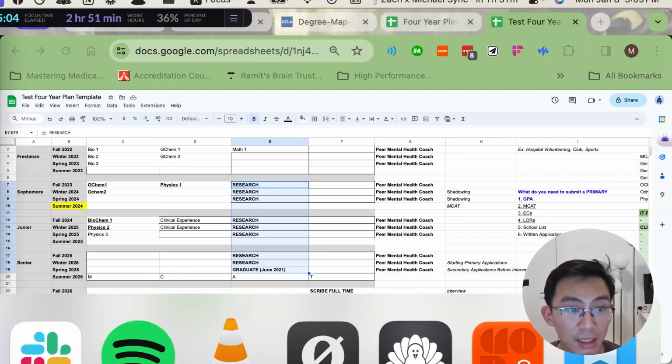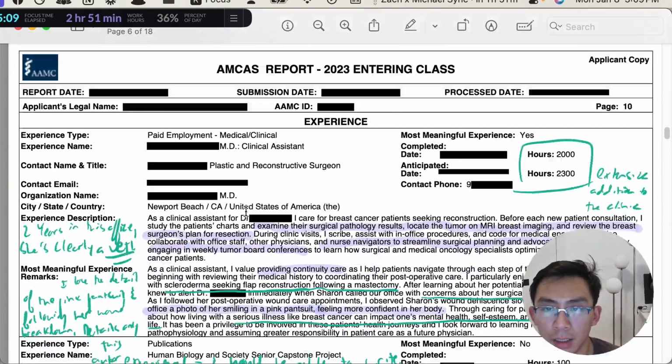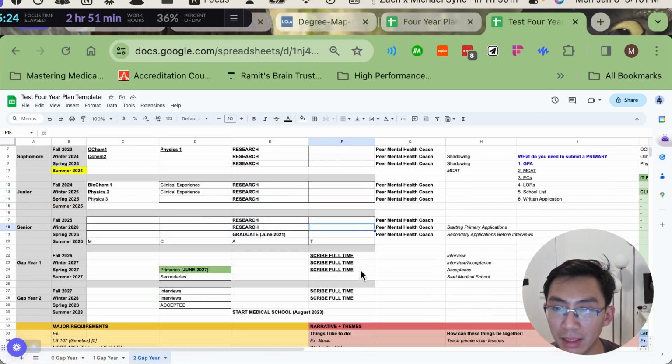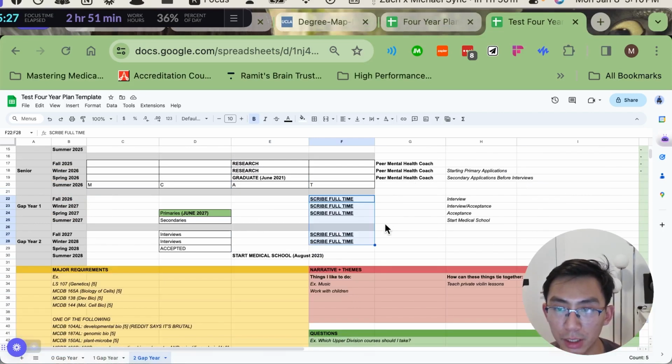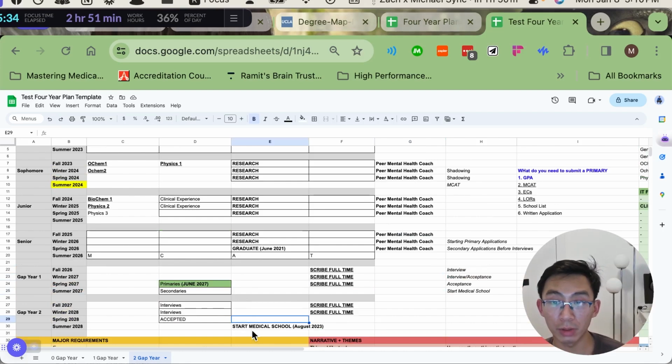And then lastly, her third most meaningful activity was this clinical assistant position at a plastic and reconstructive surgery office. She completed 2,000 whole hours or a full year working full-time, and then an additional anticipated second year working at the clinic. And so you can see how that scribe full-time medical assistant position really racks up those hours. She was at a total of 4,500 clinical hours prior to starting medical school. So she has a ton of experience that she can write in her primaries, her secondaries, talk about during her interviews.